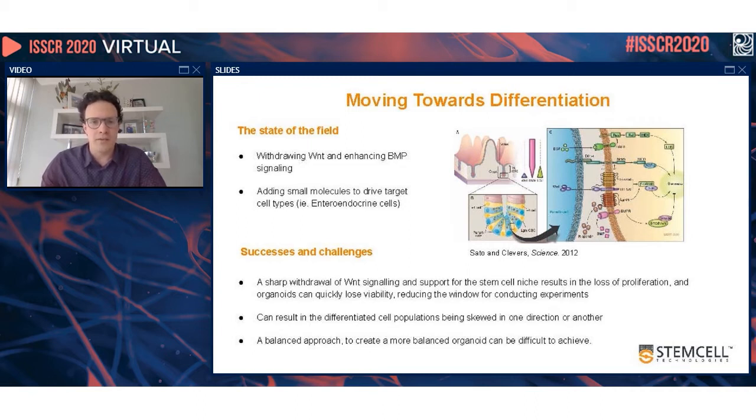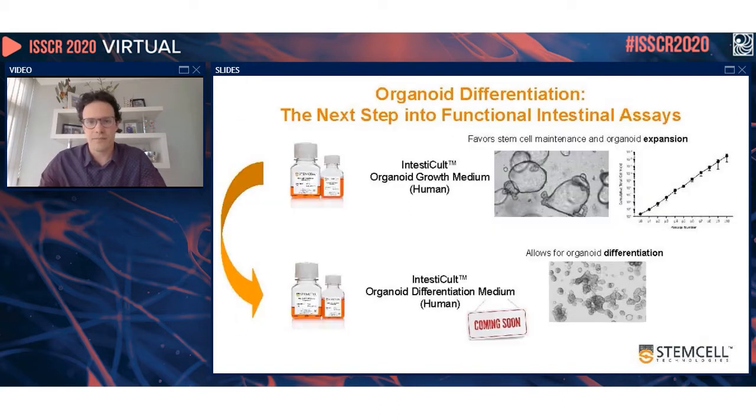Also, by using small molecules, you can end up skewing your population of cells into different directions and not get one that properly replicates the diversity that's present within the human intestine. So what we need is a balanced approach, but this can be very difficult to achieve. So this is where STEMCELL comes in.